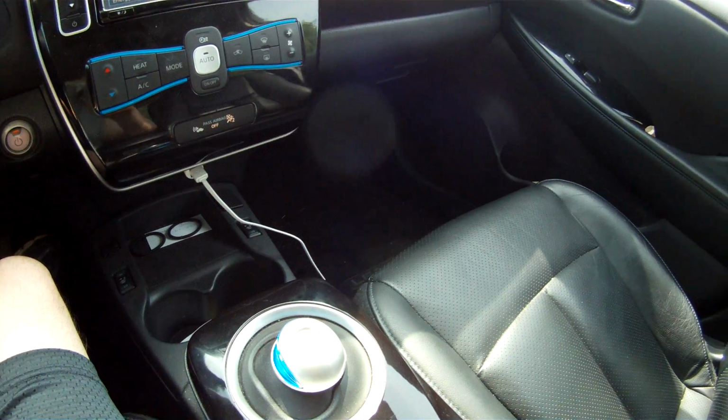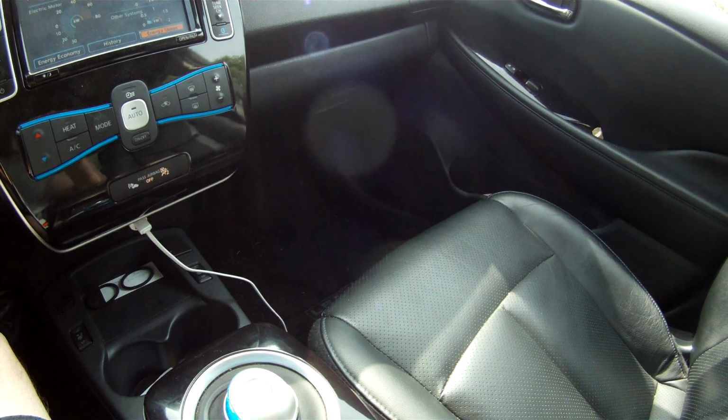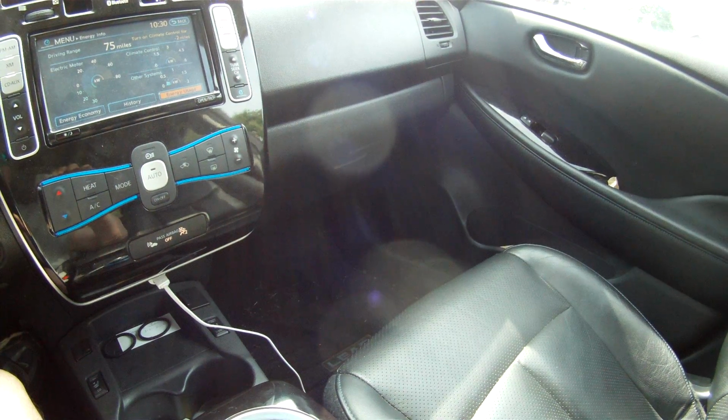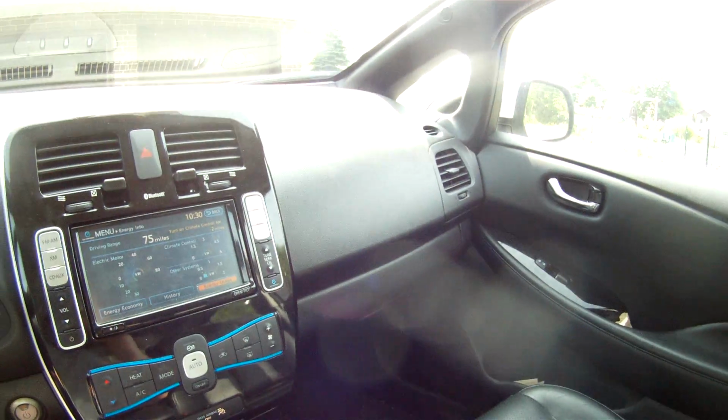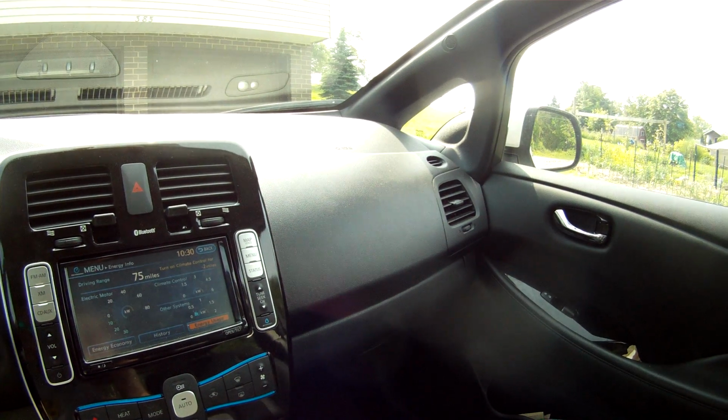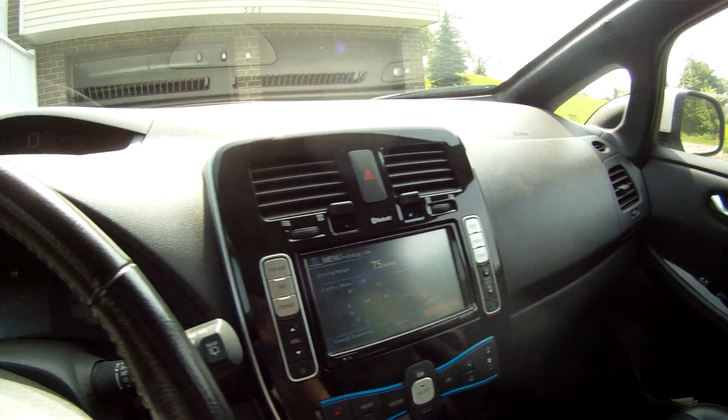But if you're thinking about getting one, now's a good time. The Bolt just came out, so the value is kind of going down on these cars, which means they're getting cheaper to buy. But it's still a pretty good car. I don't regret buying it. I plan on keeping it for a few more years.